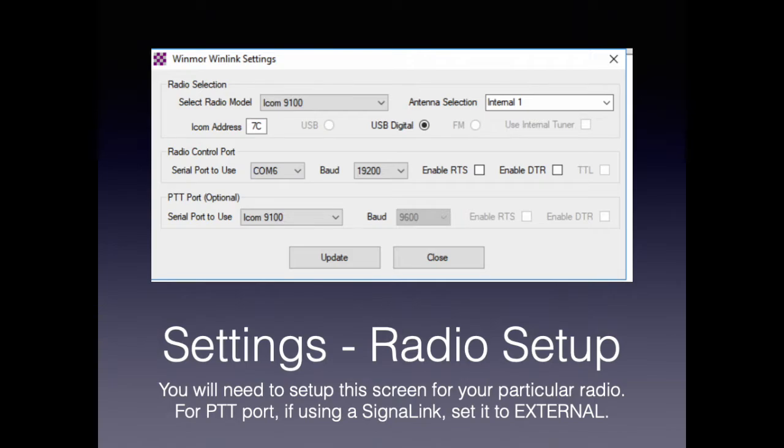Next, you need to set up your radio settings. And to do that, you'll click on Settings and Radio Setup. And this is the screen you see. You will need to set up the screen for your particular radio.